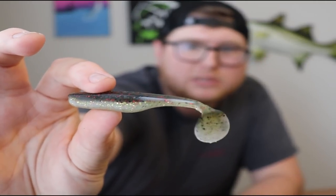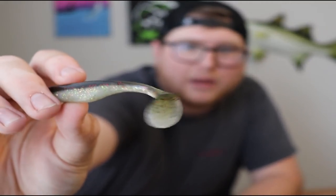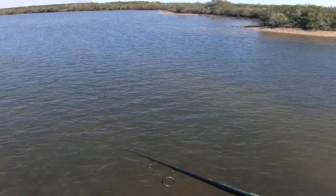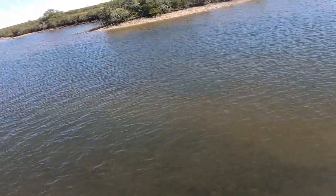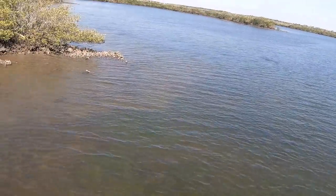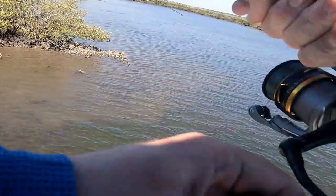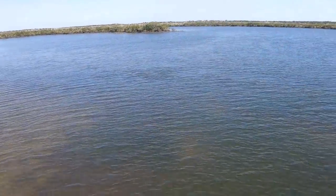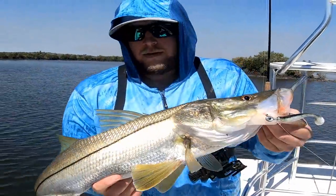With Slayerinc, it's just a paddle tail like this, but you see how big that paddle tail is on it? When it swims through the water, it's over-exaggerating and wobbling like that. Now this one wobbles more than any other paddle tail I've ever come across, and I actually got to talk to the owner and creator of Slayerinc last week off of the YouTube video I made, and he is a great guy. They are 100% made in the USA, which I thought was really cool.